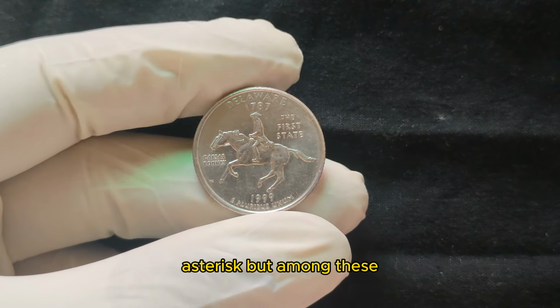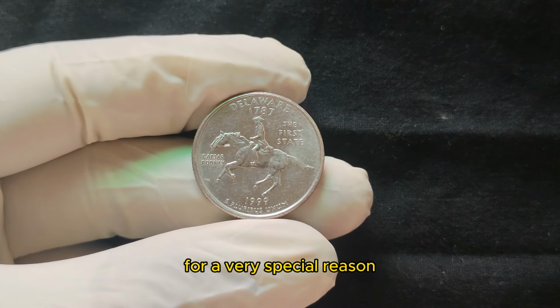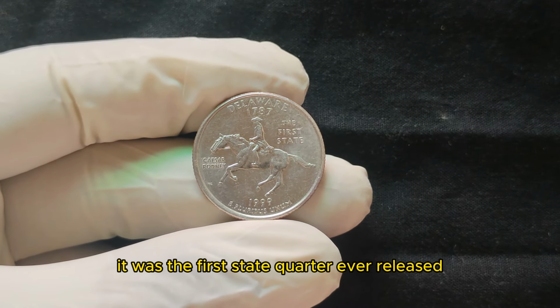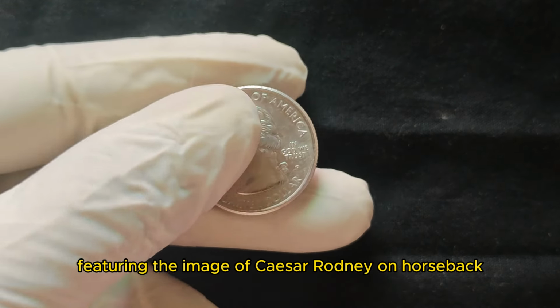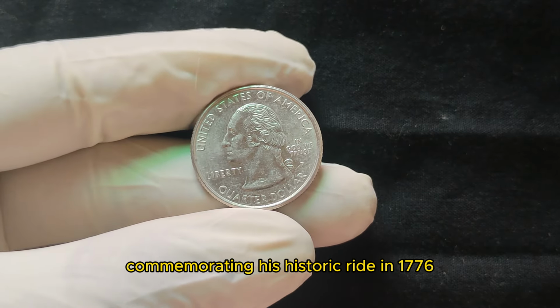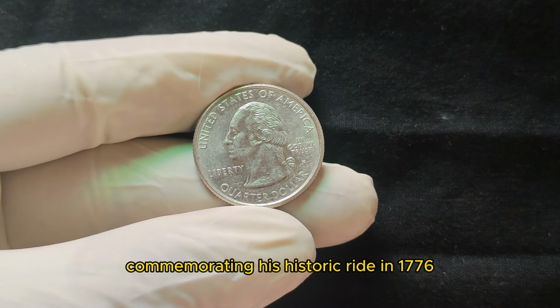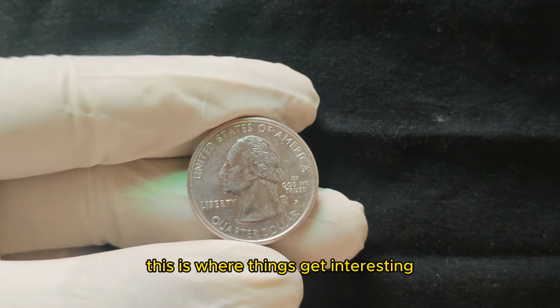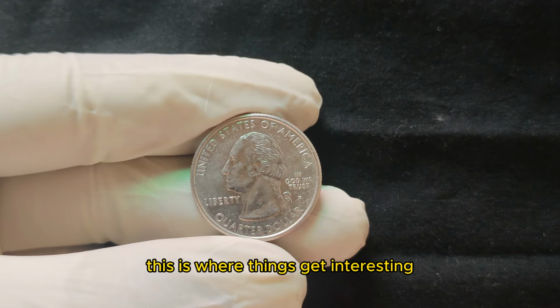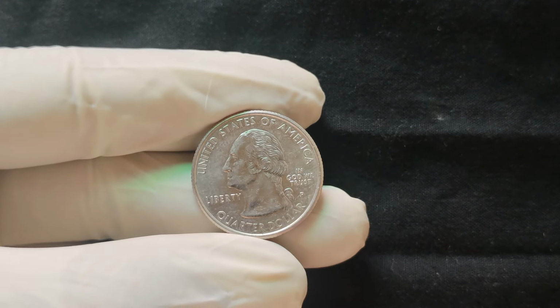But among these, the Delaware quarter stands out for a very special reason. It was the first state quarter ever released, featuring the image of Caesar Rodney on horseback, commemorating his historic ride in 1776 to cast Delaware's deciding vote for independence. This is where things get interesting, especially if you're a collector.